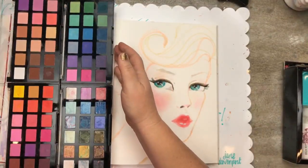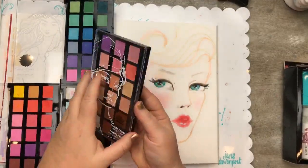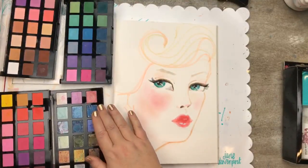So, let's take it back. That's called the Pallet Pastels. They're all of the Pallet Pastels. This is Birthday Suit. This one is chilled, with the cool colours. This one is lit up.